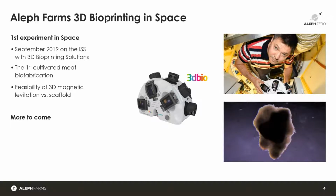The technology that they use is what they call magnetic levitation in a controlled magnetic field in order to work with microgravity. And this method opens opportunities for assembly of organs and tissues without the need of a scaffold. So this is quite a shift. This technology is called formative printing, and it allows faster printing and higher safety.